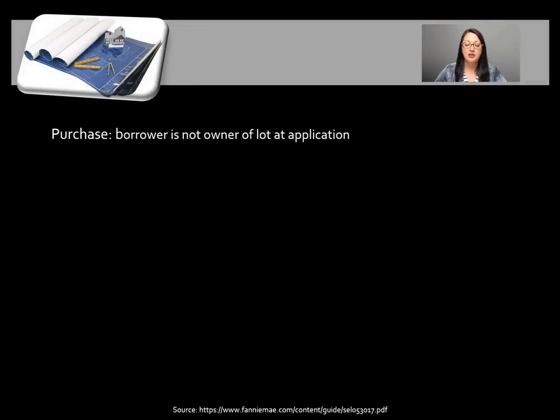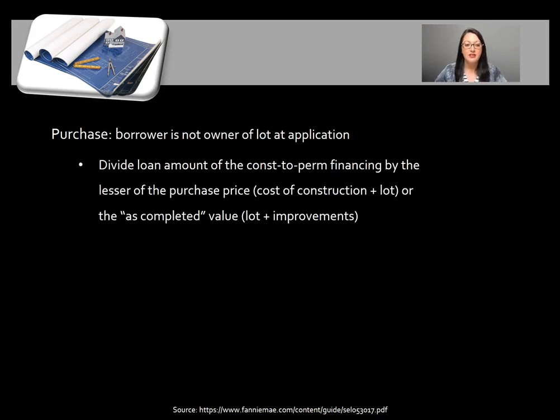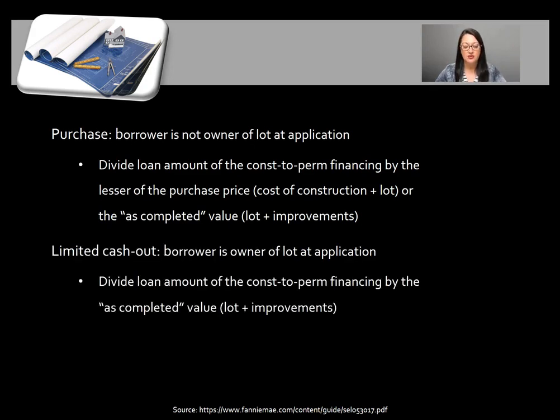So when it comes to calculating the loan amount, if it's being done as a purchase, then the lender would divide the loan amount of the construction to perm financing by the lesser of the purchase price, which is the cost of construction plus the lot, or the as completed value, which is the lot plus improvements. If it's a limited cash out, then the lender will divide the loan amount of the construction to perm financing by the as completed value, which is lot plus improvements.